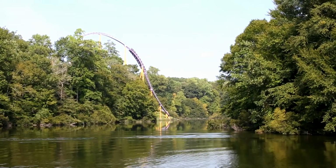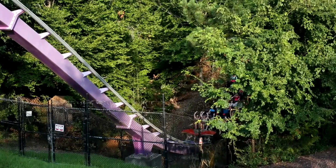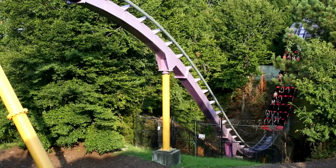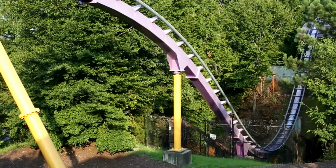One of my favorite moments of the ride is near the end. There is this airtime hill that takes me by surprise. The coaster looks like it will only perform a small dip, but instead swoops down into a small valley, providing one last jolt of airtime before hitting the brake run.